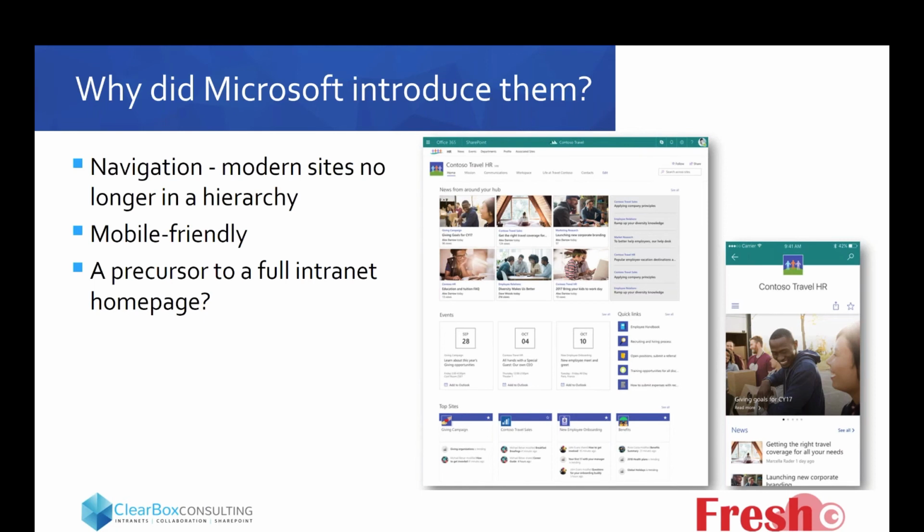So that means, in effect, you'll have hundreds of little islands of sites, and what you need is something that pulls them all together again, and that's what the hub site does. It helps with the navigation by pulling things together. It's also modern, so you'll see the image on the right. It's mobile friendly. You can go to a hub site, and it's a fully responsive design. And there's lots of speculation that maybe, just maybe, a hub site is starting to look much closer to a typical intranet homepage, and that could be where hub sites are going.